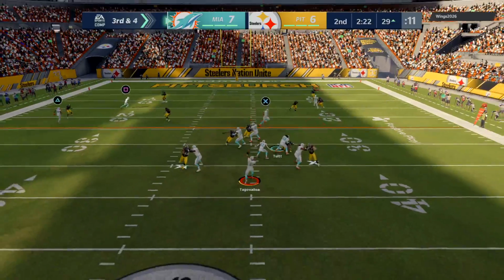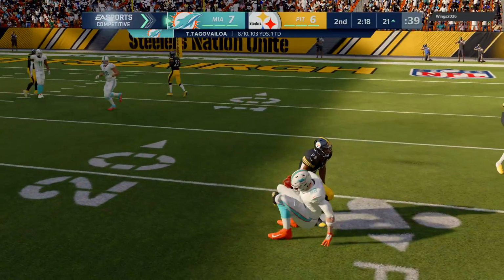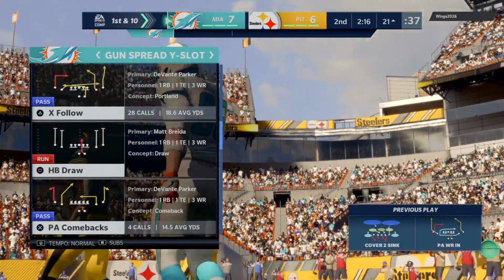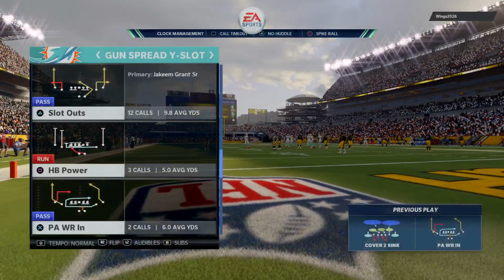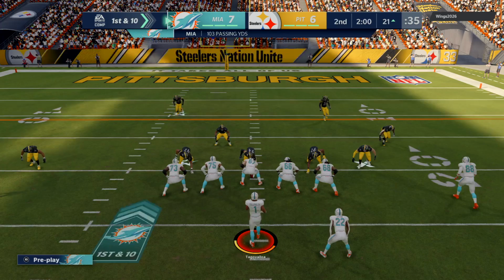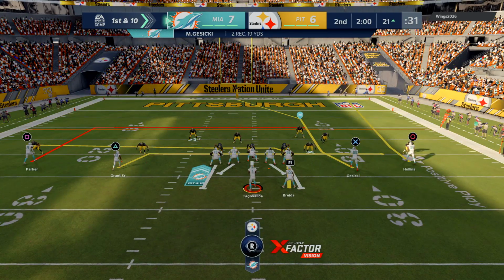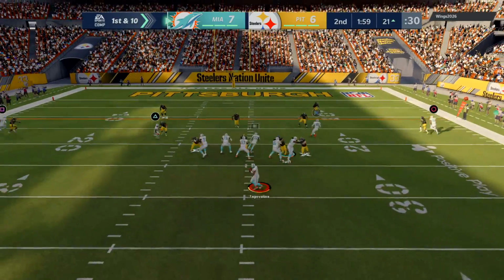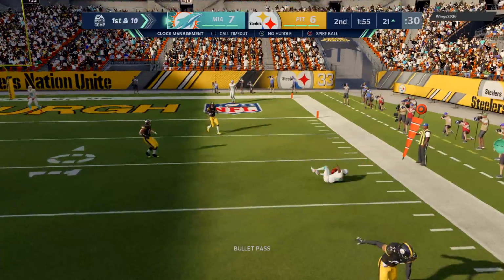Off of play action, Tagovailoa. That's complete to his tight end, Mike Gesicki. And he is going to have the Dolphins first down as he's able to get 8 yards there on 3rd and 5. Tua finding Gesicki there for the Dolphin first. A reminder that when halftime rolls around, Jonathan Coachman will have all the highlights and analysis of this first half of play from our studios in Orlando.